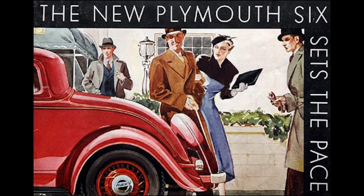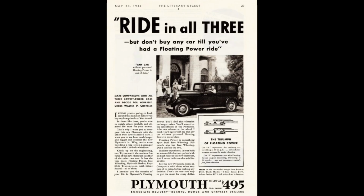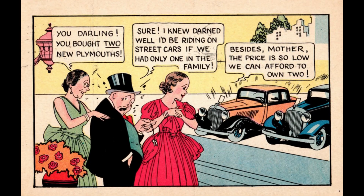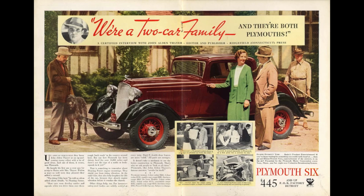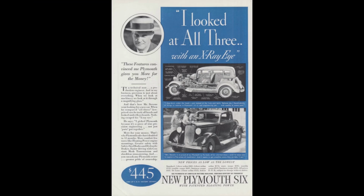1933 Plymouth could be had in 3 trim levels. PC, which rode a wheelbase of 107 inches. PCXX, which rode a wheelbase of 108 inches. And truth be told, those offerings weren't selling all that well, so Plymouth responded with the PD Deluxe, which rode a longer 112-inch wheelbase. It's important to note that the PD used the same body and engine as the PC and the PCXX. It used a Dodge frame to extend the wheelbase. It has a different hood, different fenders, different radiator shell, different grille, with external radiator cap, which 1933 was the last year for Plymouth to do that.